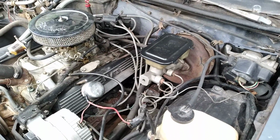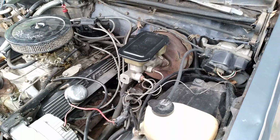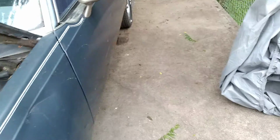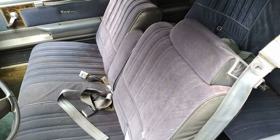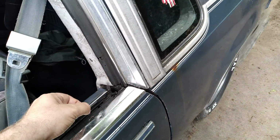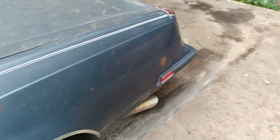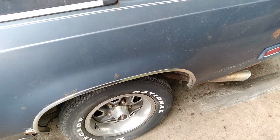Get it up in the air, and then we'll explore the bottom of the car real good. Make sure we are 100% solid on what kind of floor work we're going to need to do. I know that the floors on the passenger side are crunchy, and underneath the back seat right here is a little punky. And then there's a hole in the trunk. That's all I know for sure. So we'll get under there.